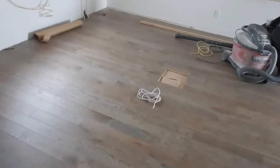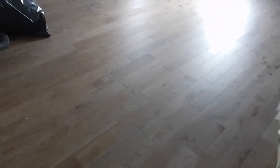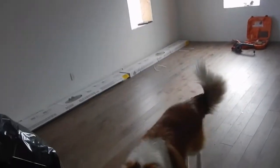So you can see that they made pretty good progress on the floor. And they've done a major section of the floor in here. What do you think, Galbs? You gonna have problems with this floor? Or is it okay? Is it good stuff?